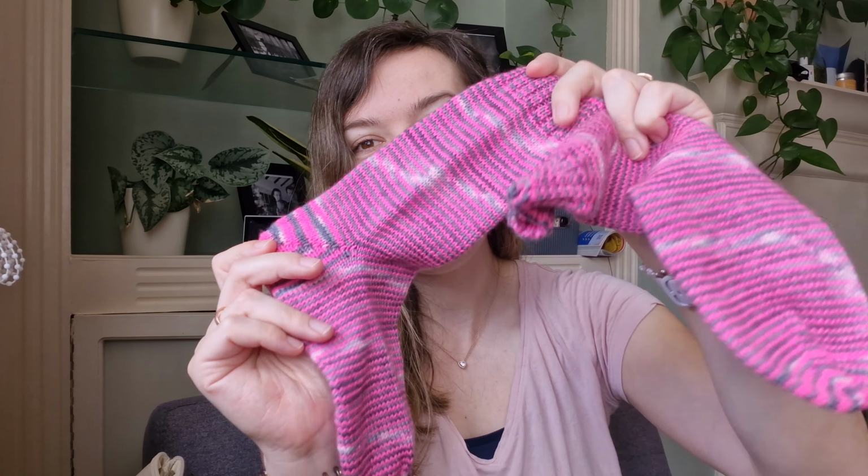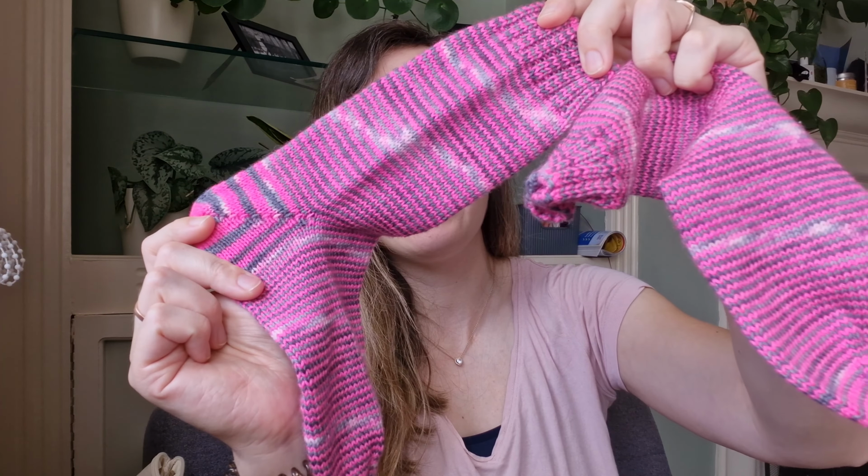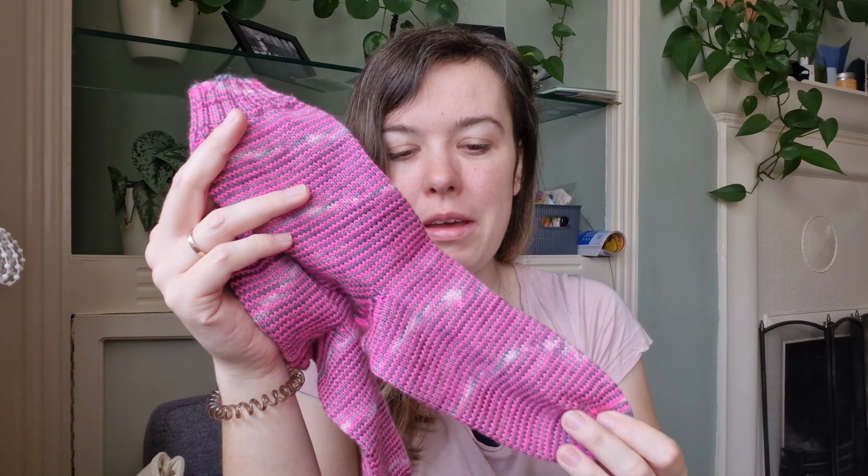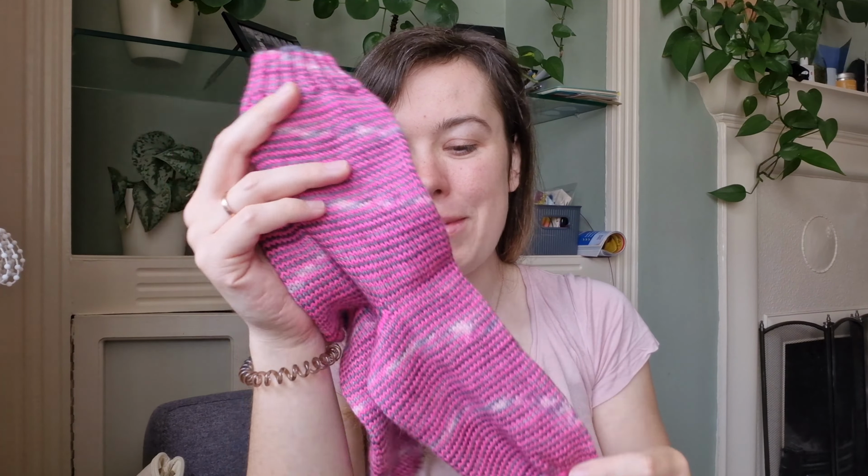Obviously my colors, and can you see the crazy pooling that's going on? It was really funny, depending on my tension. I try to keep it sort of similar, but it didn't always work out. So sometimes the pooling sort of changes directions. Can you see here?